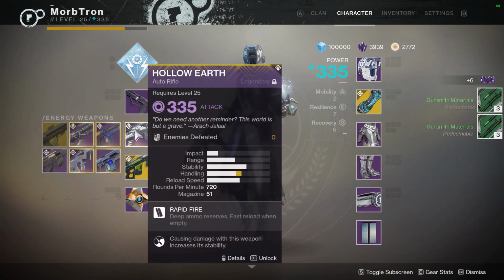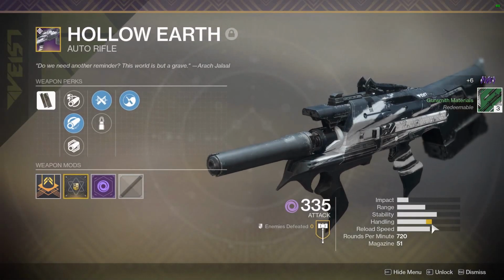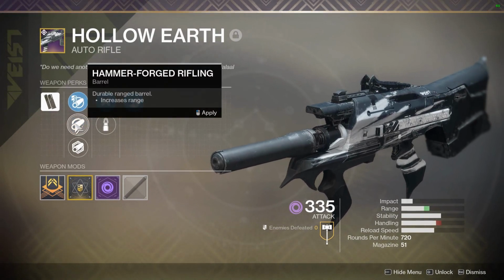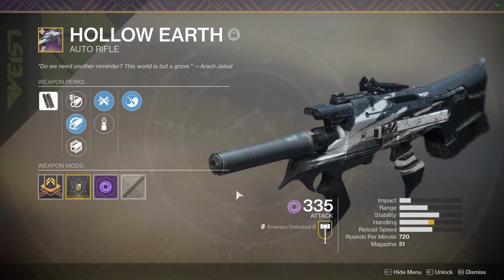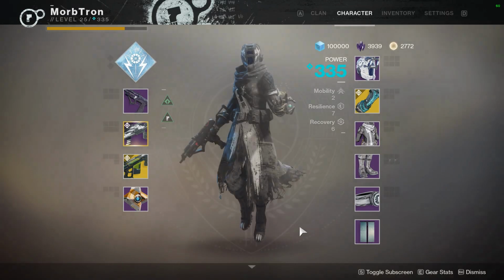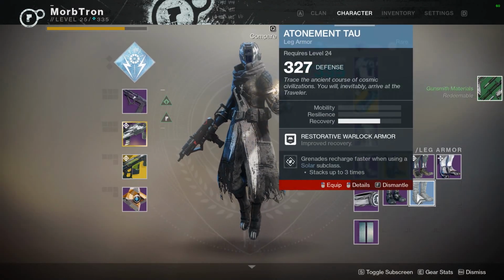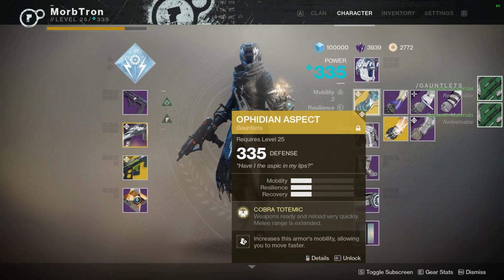Goodbye, contingency plan. You're terrible. I just made it masterwork before I recorded the video, and I got handling, which means I was actually able to switch the barrel to hammer-forged rifling to get a little bit more range. So this thing is even more of a beast. I haven't killed anything with it since I've masterworked it, but more range, same handling. That's a win.